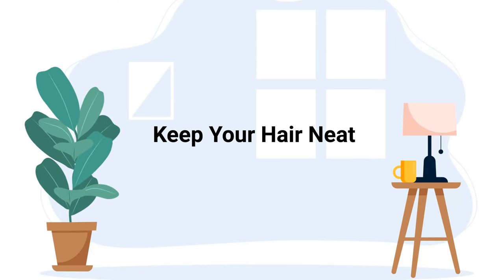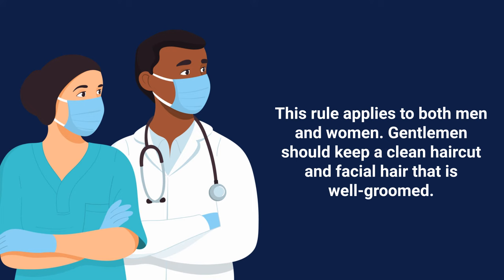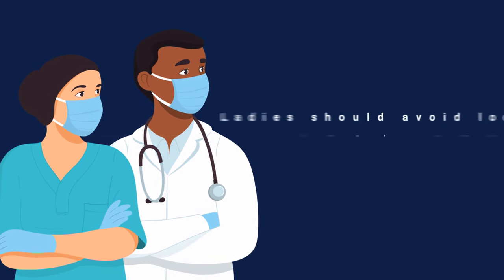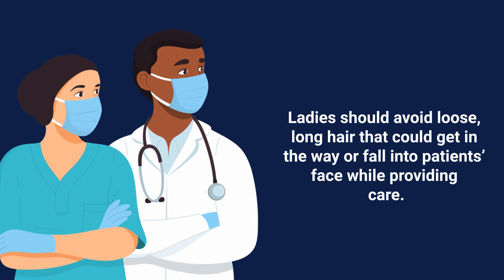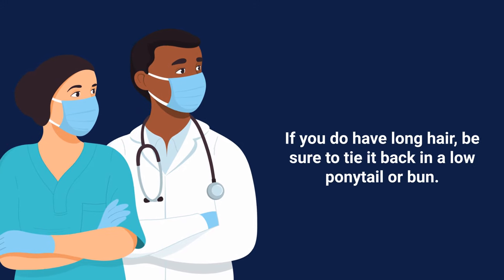The next up is to keep your hair neat and clean. Yes, this rule applies to both men and women. Gentlemen should keep a clean haircut and facial hair that is well-groomed. Ladies should avoid loose, long hair that could get in the way or fall into a patient's face while providing care. If you do have long hair, be sure to tie it back in a low ponytail or bun while at work.